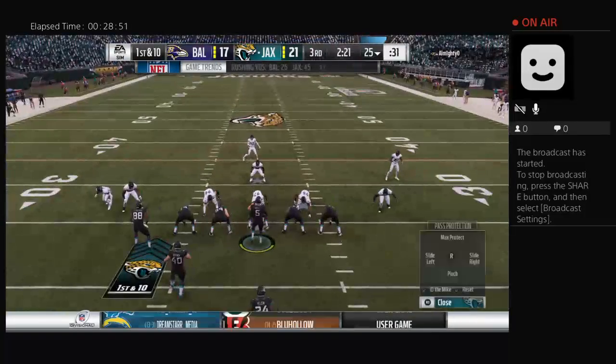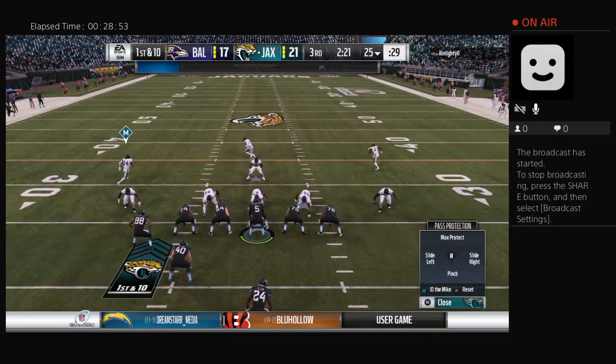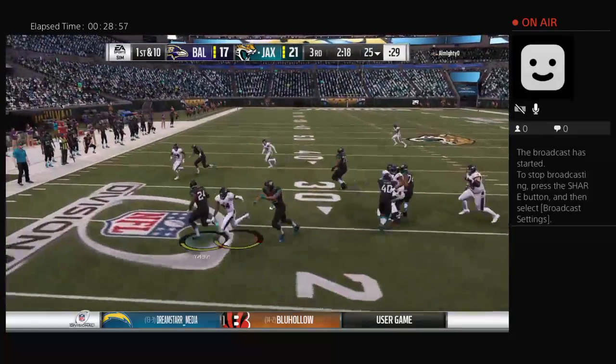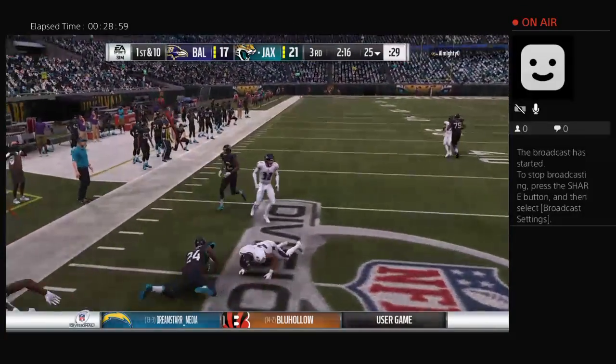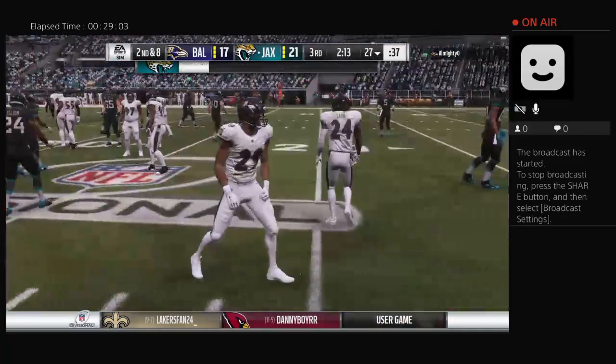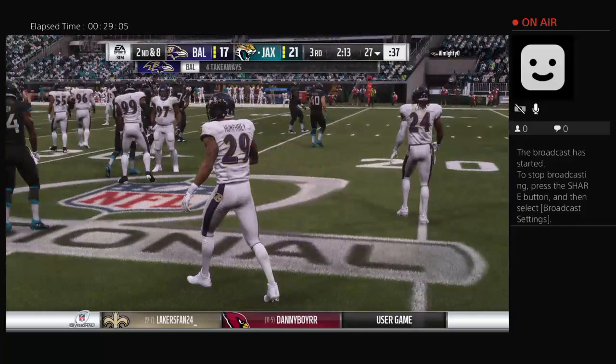Bortles leads the Jags up, 1st and 10 at their own 25-yard line. They'll start out on the ground. It's T.J. Yeldon. And he'll fight forward to about the 27-yard line. Marlon Humphrey with the tackle defensively.